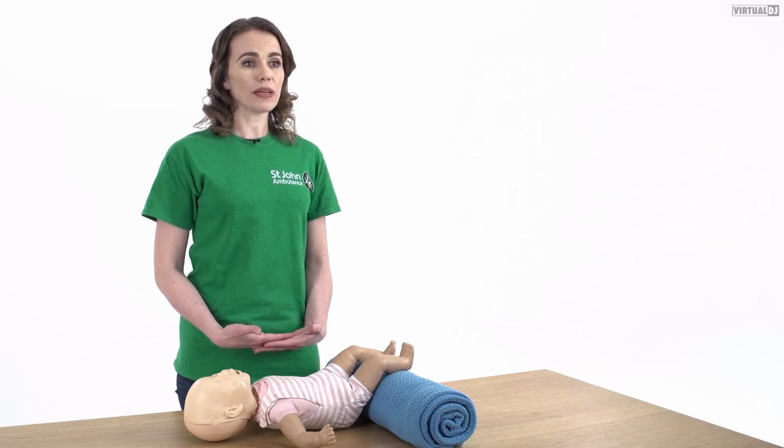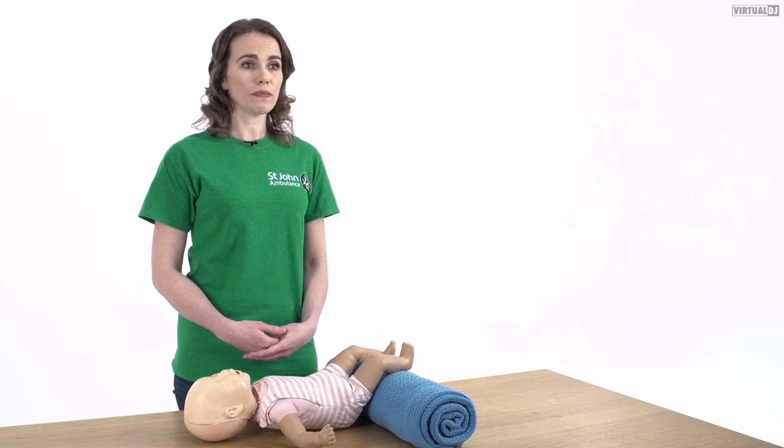Keep checking your baby's breathing and pulse and whether they can respond to you. If they become unresponsive at any point, open their airway, check their breathing and prepare to do CPR if necessary.